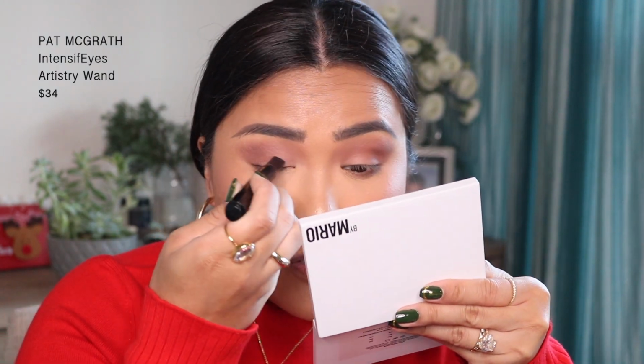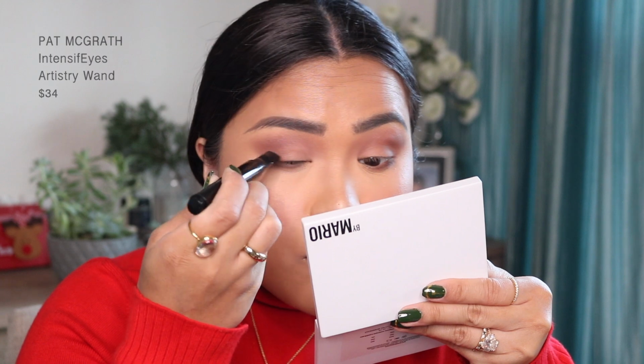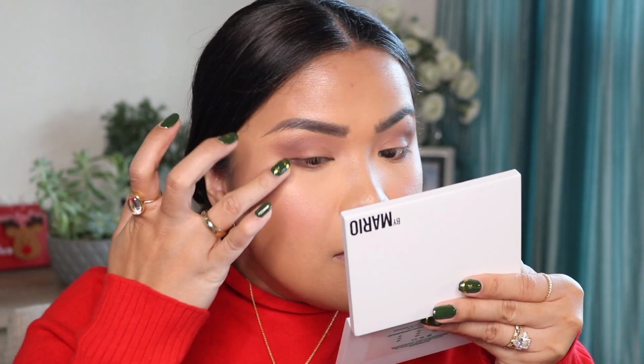Hold on. Okay, I'm just gonna use the Pat McGrath Intensive Ice Artistry wand. It's like a glue. You just put it on your lids and the glitter shades are gonna stick better. Also, it's gonna intensify whatever you put on top. If you put a lot of it, it's gonna be cakey.